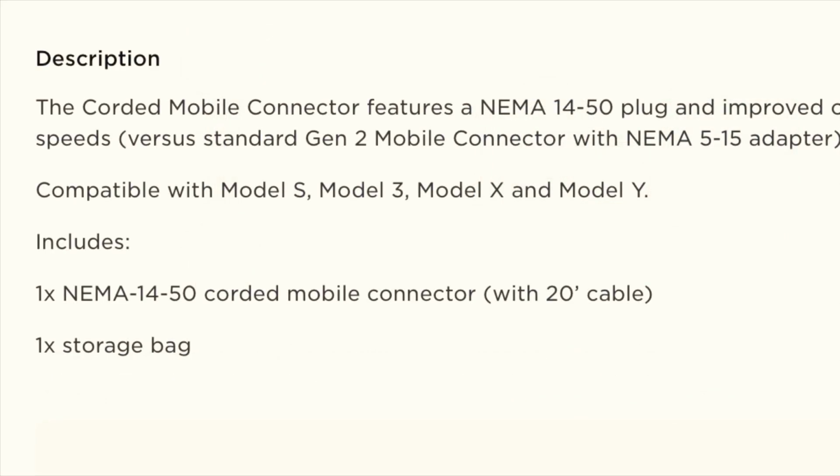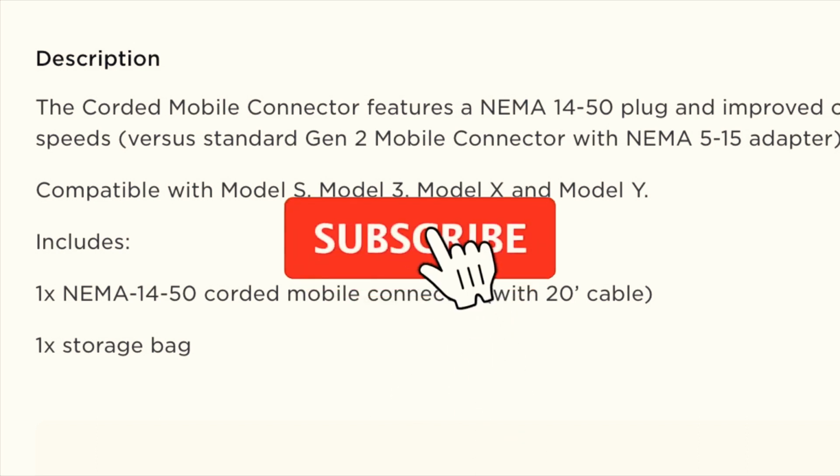And if you're looking to change homes or you're renting a lot, you just need to get the permission to install this outlet, which is pretty efficient.